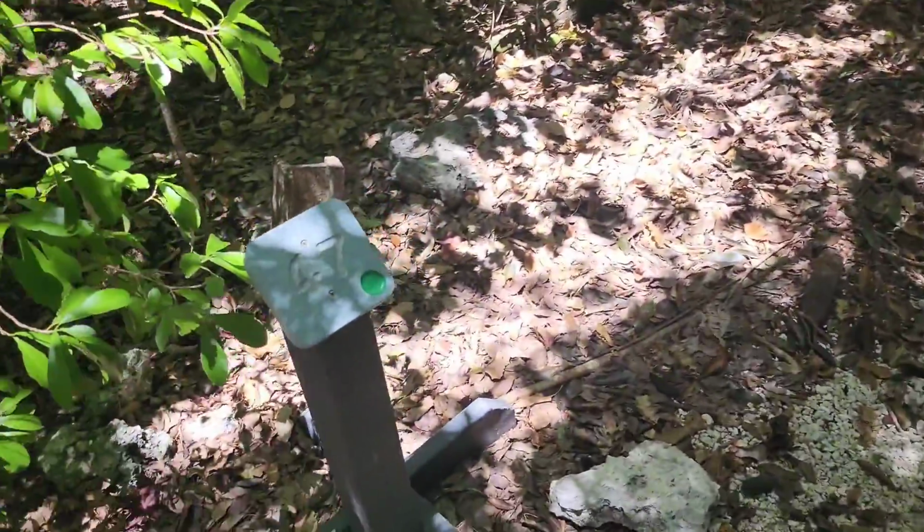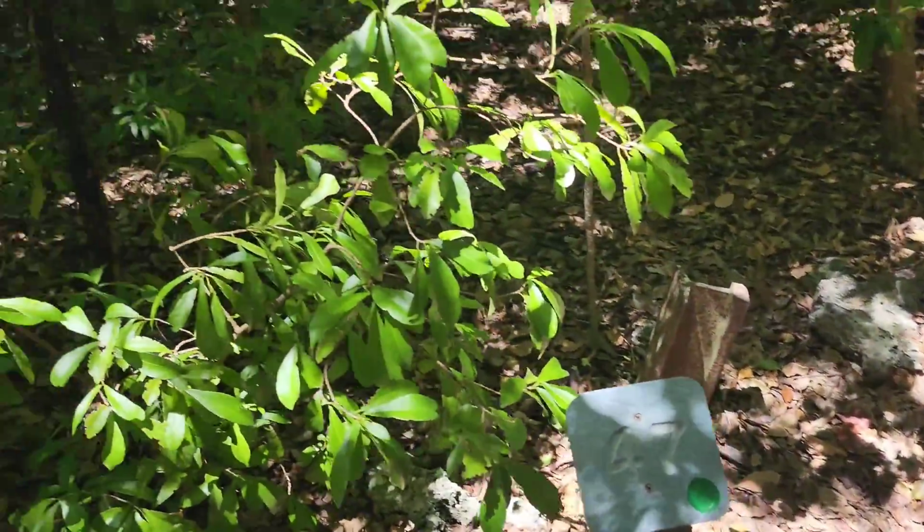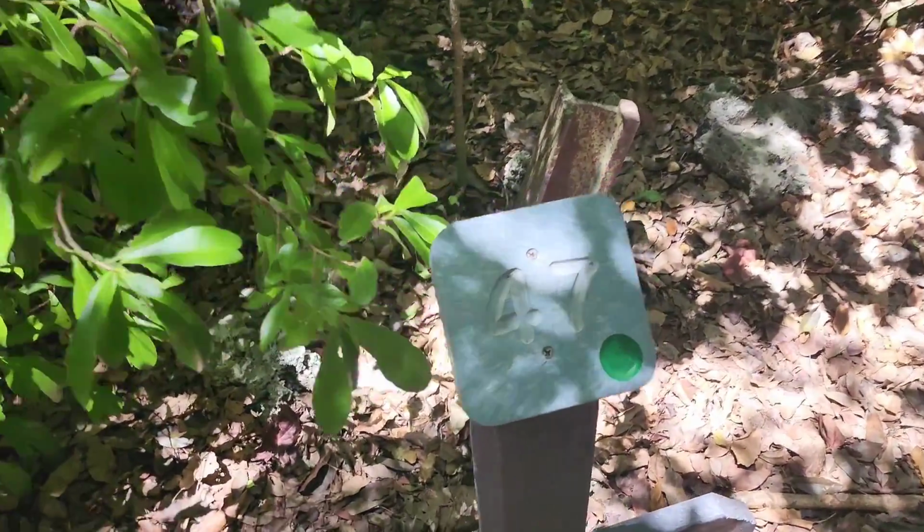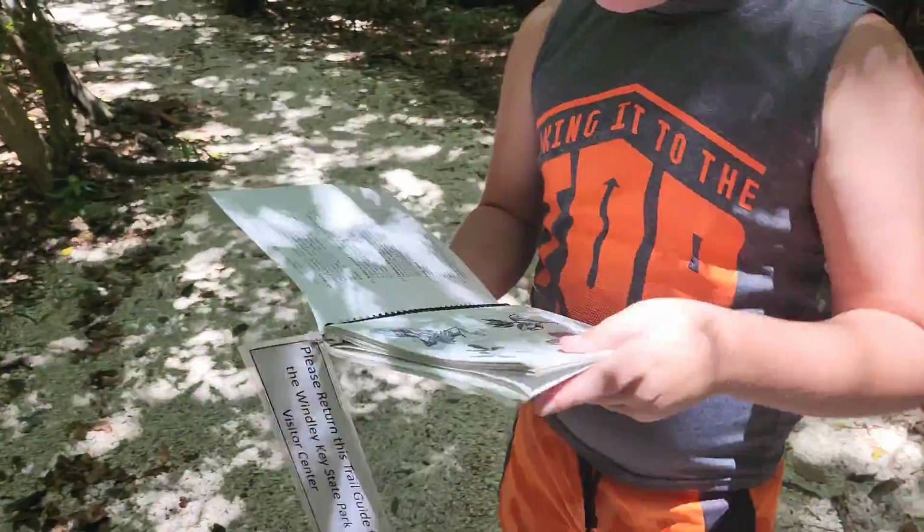So as we're running through the forest, there's a lot of different things. And just to note, we are doing this trail backwards, so you can see it differently when you come the right way. But when you get to a sign like this, number 47, Daniel, go ahead out of our awesome book they gave us.